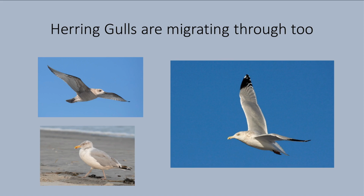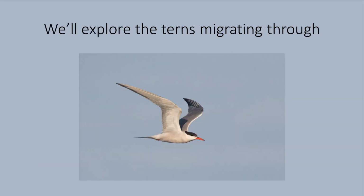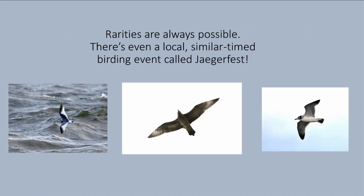Herring gulls do breed on a few islands locally, and their numbers increase considerably once late September comes. So it's a good opportunity to study the differences between the two. We'll also be seeing terns migrating through as well, like this common tern. Common terns, there's actually a few spots throughout Western Lake Superior where they do still nest. It's always a treat to see common terns, and we even have a chance for birds like Forster's terns on this tour as well, with late September being a prime time for seeing these water birds.